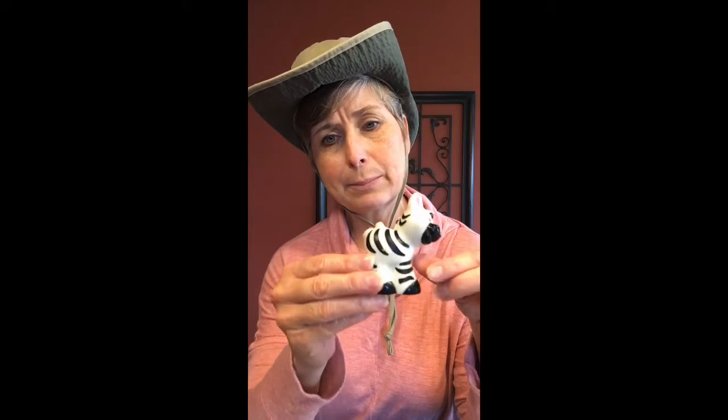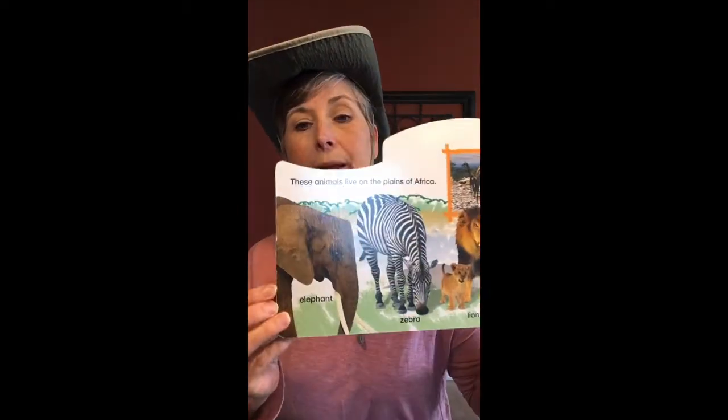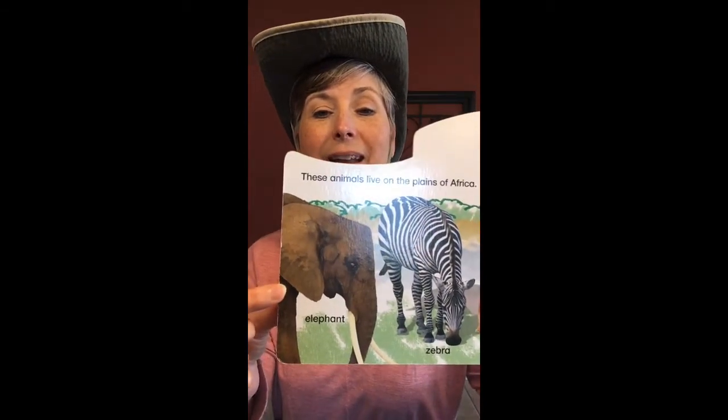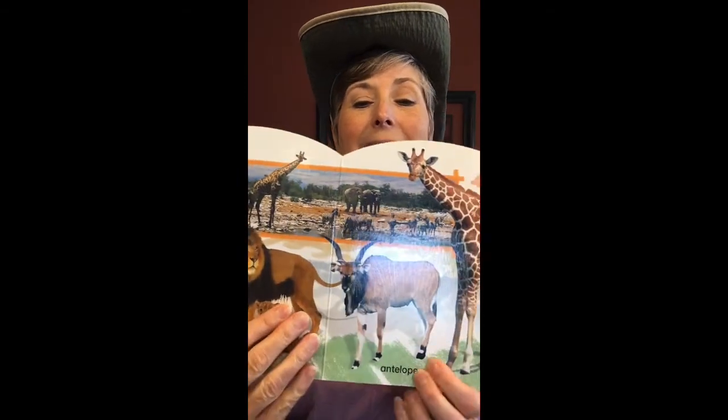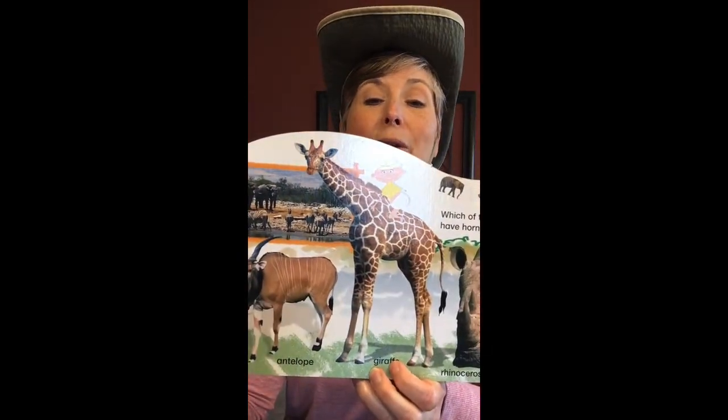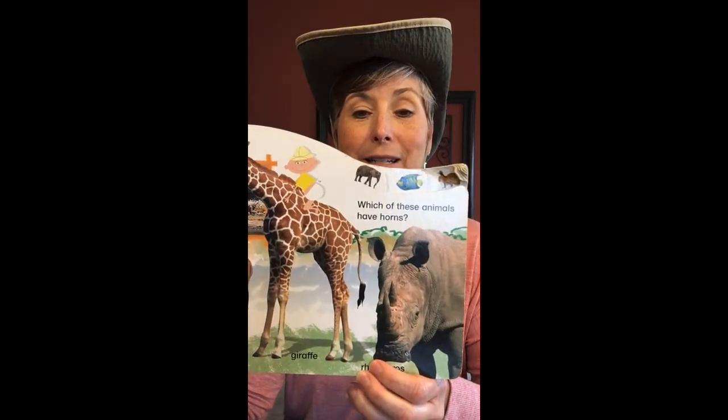And that made me start to wonder why zebras have stripes. Why do zebras have black and white stripes? And if I were going on a safari in Africa, what other animals would I see? I found a book, and the book showed me some of the animals that I might see if I would go. An elephant, there's our zebra. Some lions, an antelope, look at that giraffe, and a rhinoceros.